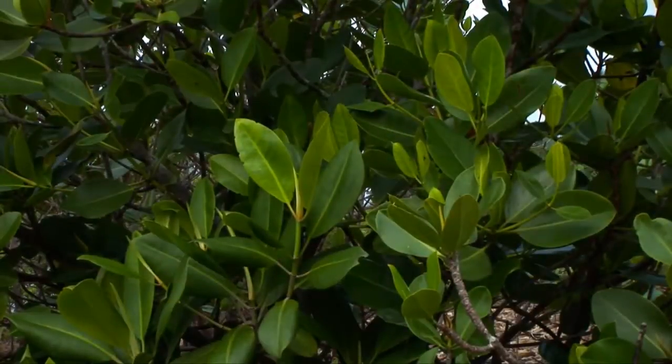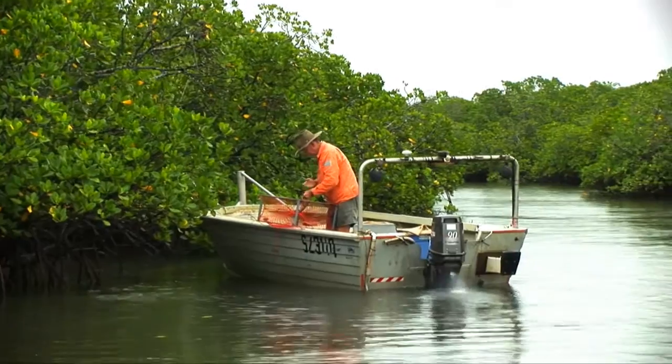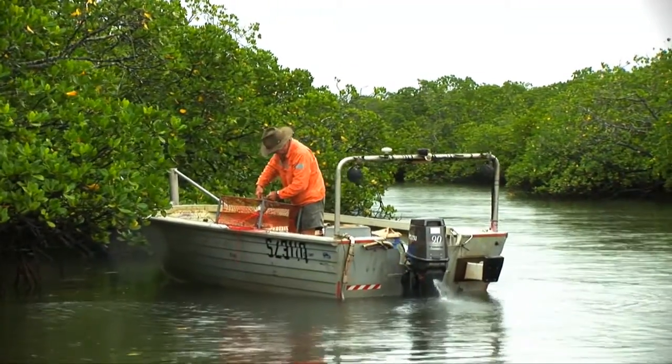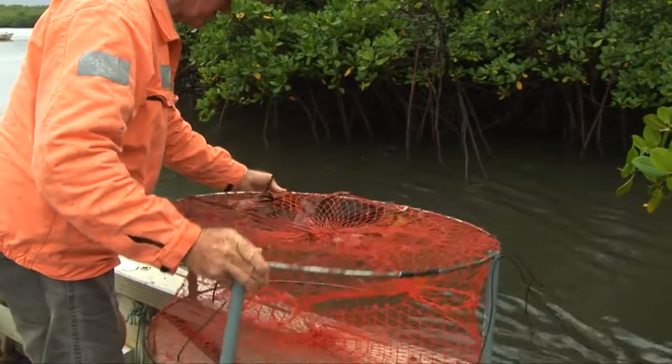The number of pots that each licensed crab fisherman is allowed to use is strictly limited, and every pot carries an identifying tag showing his name and licence number to assist with enforcement of the rules.